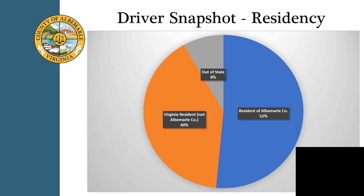Then we'll talk about residency. A lot of the folks that we're seeing on our roadways that are interacting with law enforcement, 52% are Albemarle County residents and 40% are not residents of Albemarle County. These are from other jurisdictions within Virginia, but not specific to Albemarle or out of state. And you see out of state is a low 8% there. But this 40% is a rather high number.